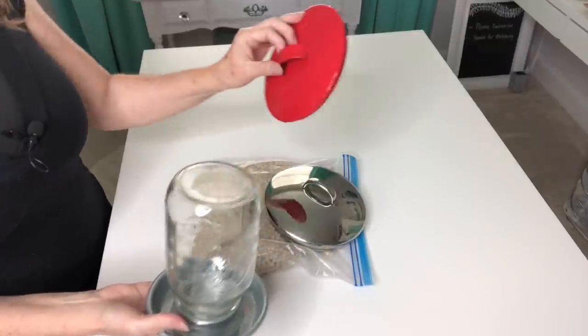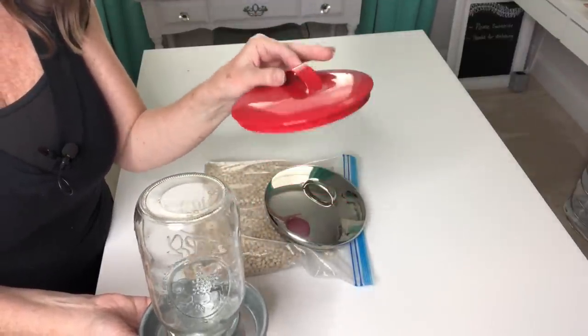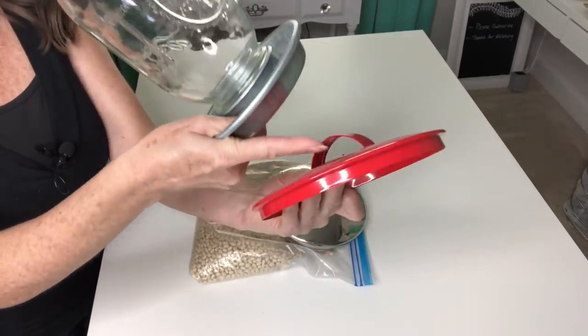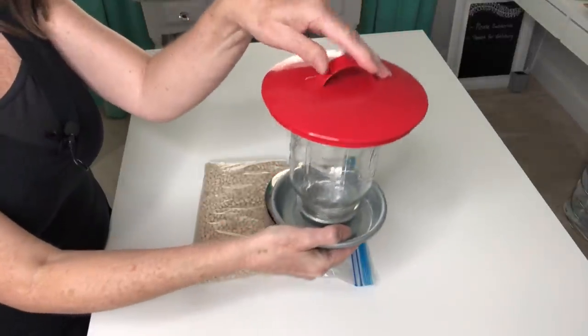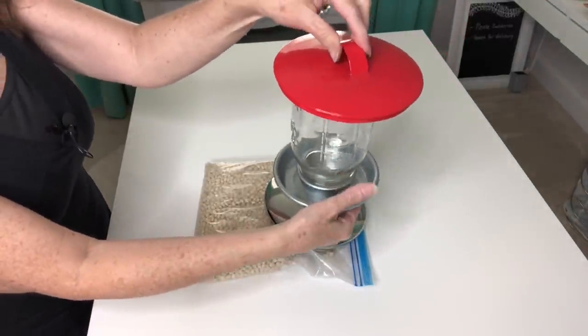This is an example of other things that you can look for. This actually belongs to one of my beverage dispensers, but as long as it has something that you can put a hook through, how cute would that be? Unfortunately, I need this for my beverage dispenser, but that would just be adorable.